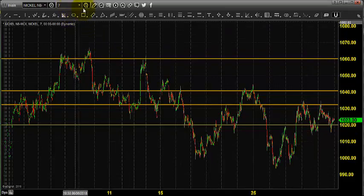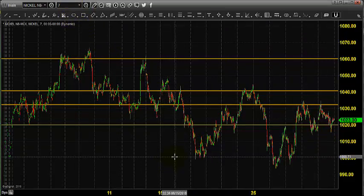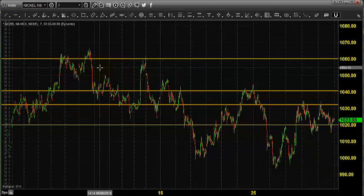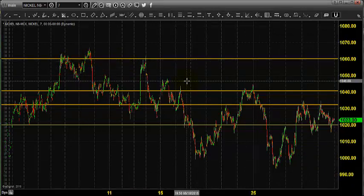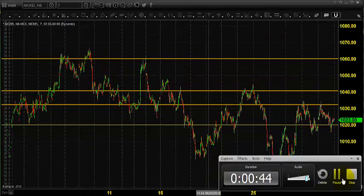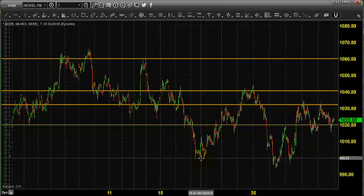So the chart you're seeing is a 7-minute chart. I had decreased the scale so that we can have some understanding on the support, resistance and price action. In this contract the price found it difficult to clear 1060. Okay, so the price could not clear 1060, so that resulted in a failure. So the price came down till 1000.